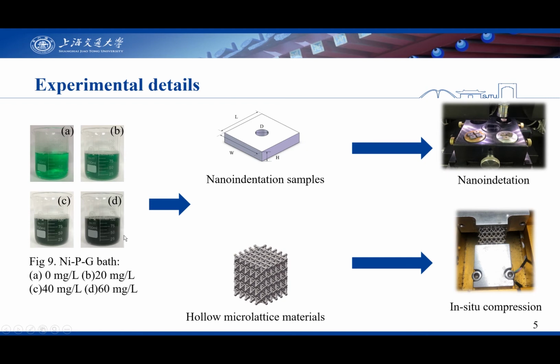Figure 9 shows 4 kinds of different nickel phosphorus graphene electrolysis baths. They have 0, 20, 40, and 60 microgram graphene per liter in the solution. To investigate the mechanical properties of the coating and the full-size structure, we built a nano indentation sample for nano indentation, and a full-size hollow microlattice material to get the in situ compression strengths and the modulus of it.